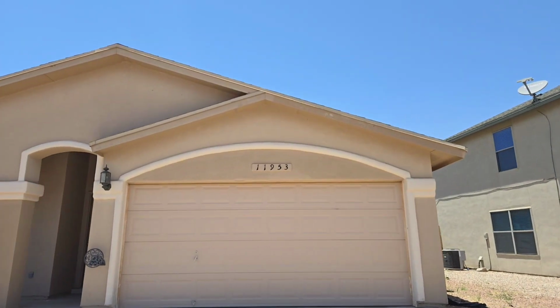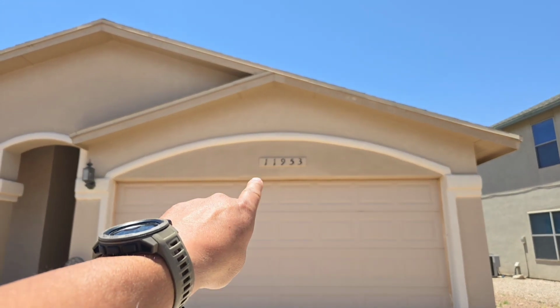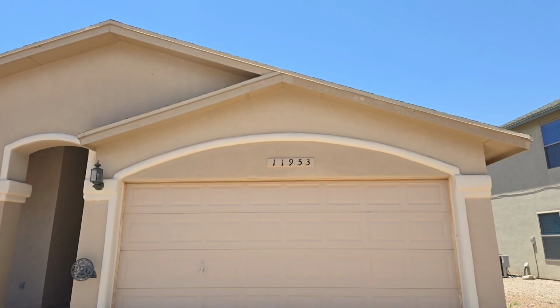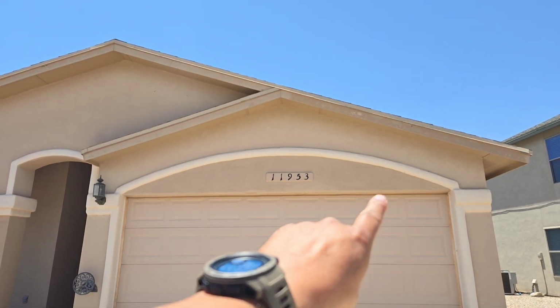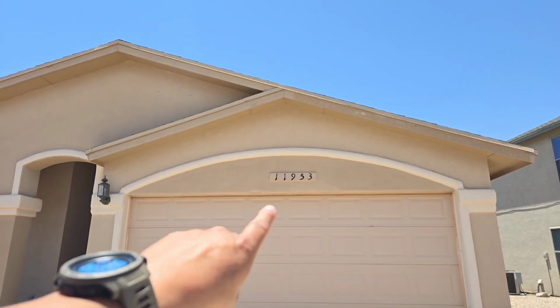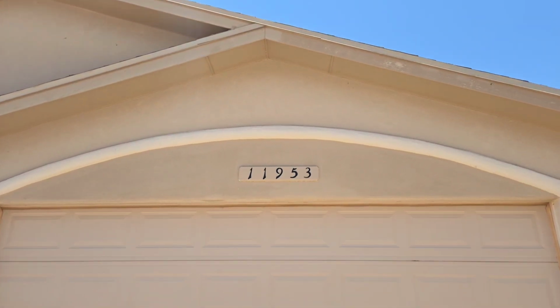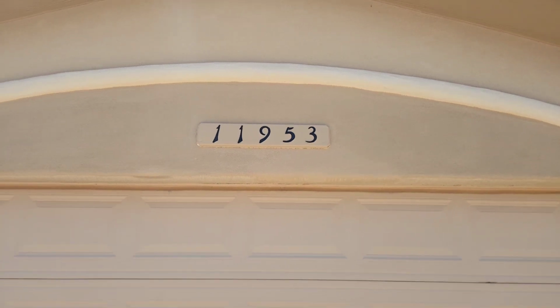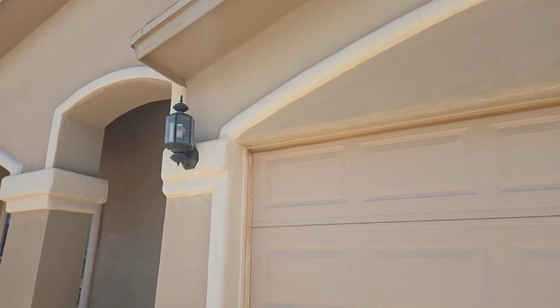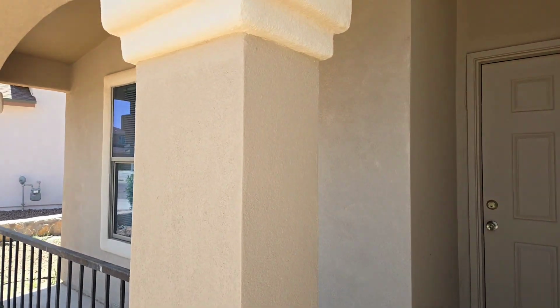Here, if you remember, we touched up, there was some damage right around this area here, and they went ahead and touched it up. They painted the entire half moon part right there, and then they redid the address. Well, that looks pretty good. Okay. And then, oh nice, that door looks really good.